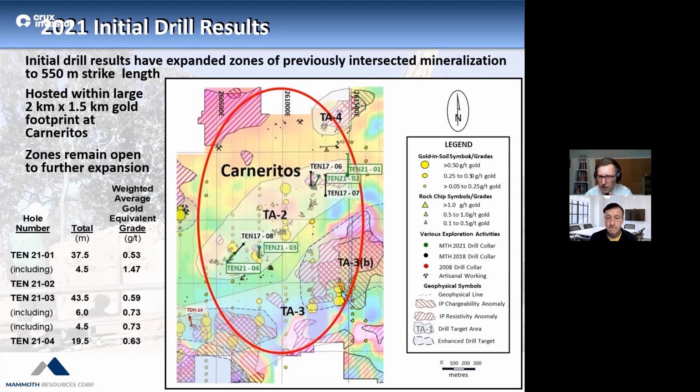And am I right in thinking that there's no structure marked on this? There's a pronounced trend, isn't there, from southeast to northwest, and you've more or less drilled across it north-south, and that's fine. And you picked up good thicknesses in holes 3 and 4. What's next? That middle line has some nice soil geochemistry on it. Are you going to be drill testing that?